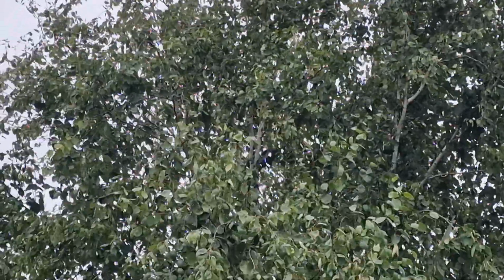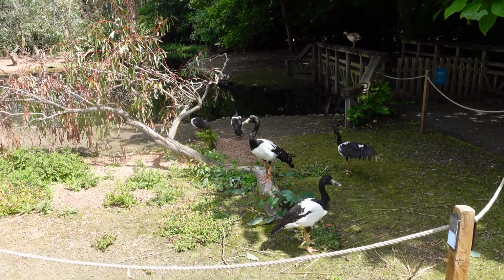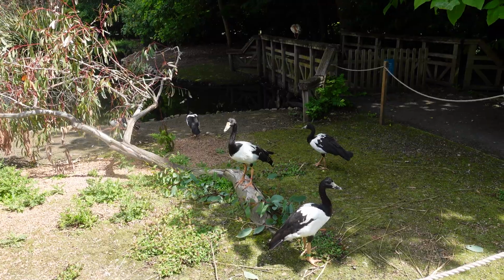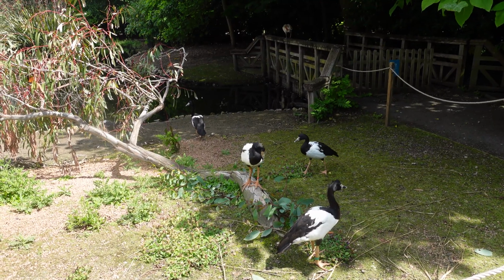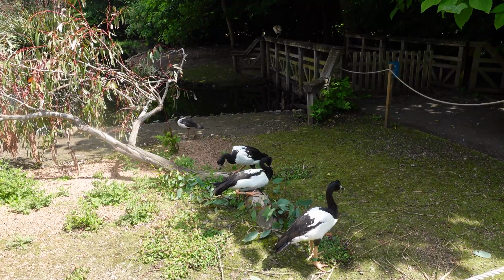Sorry I can't be with you to hand you the binoculars. The information that they have out and about when you're looking around is fantastic, so you don't really need to worry about trying to find out what different types of birds things are. These are magpie geese, and as you can tell, for an obvious reason, if you know your magpies.